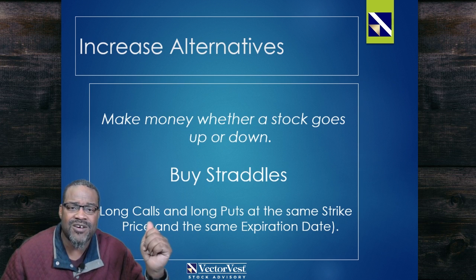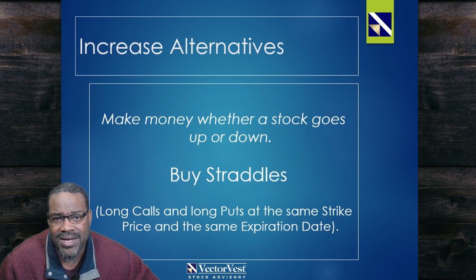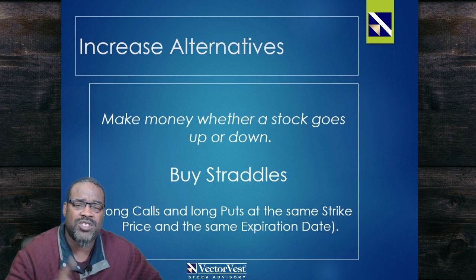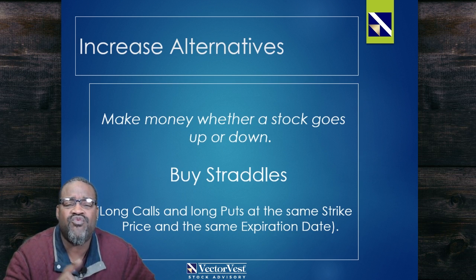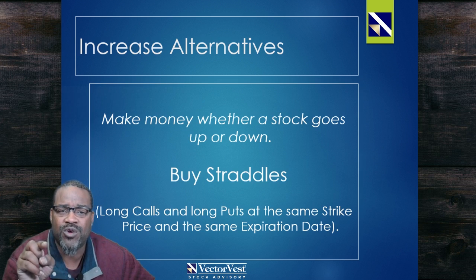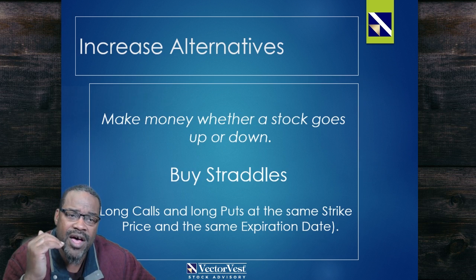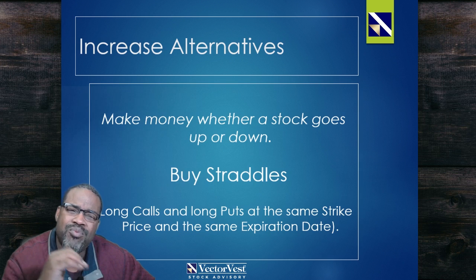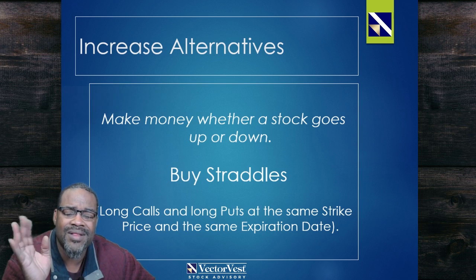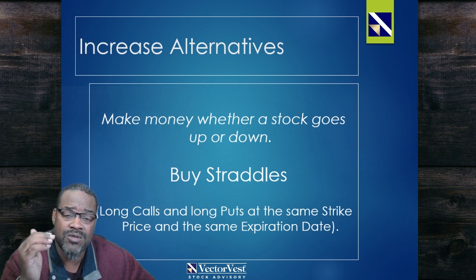So as a seller, I want to give the buyer the least amount of time to be right. Chances are, most options expire worthless. You'd rather learn to be a seller of an option, learn to sell those credit spreads until you get comfortable learning how to sell a naked put. I probably would never sell a naked call. That's just me in general. But learn how to sell those credit spreads. Do them on a weekly basis.